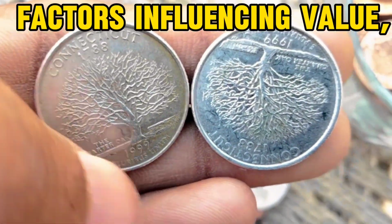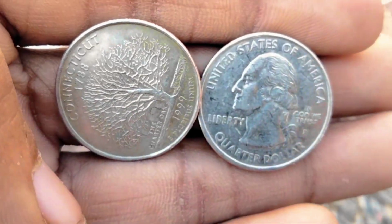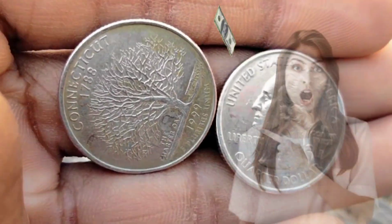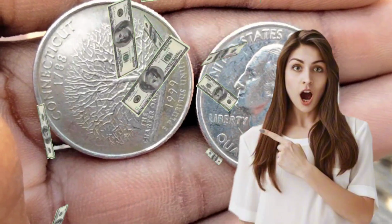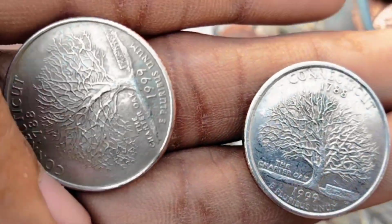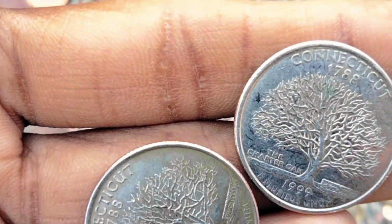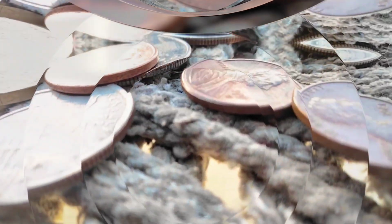Factors influencing value: the condition of a coin, graded on a scale from poor to mint state, greatly influences its value. Uncirculated or near-mint coins are more desirable to collectors and may command a higher price. Additionally, any mint errors or varieties, such as double dies or misprints, can increase the coin's value.